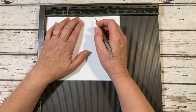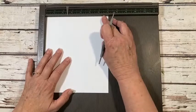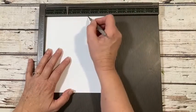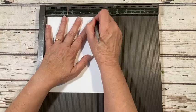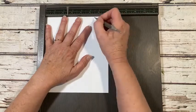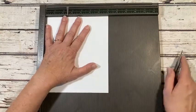And then we're going to rotate it. So now the 7.5 inch side is at the top, and we're doing 5.5. If I can read my own writing, 5.5. Somehow or another, this doesn't seem right, though. I don't think this is right. 5.5. Right? 5.5. That's what I'm going to do. I don't know if it's right or not. We'll find out. All right. Yeah, I think that's going to be good.